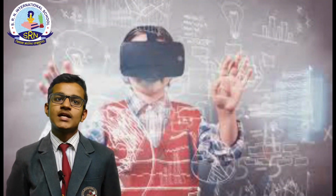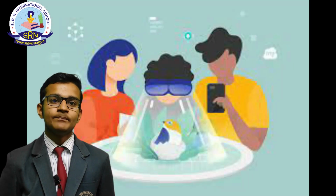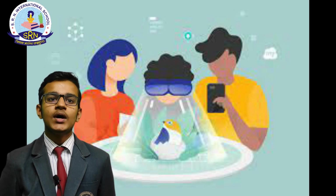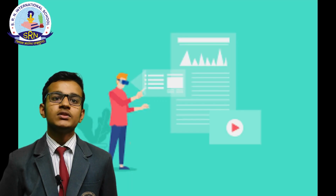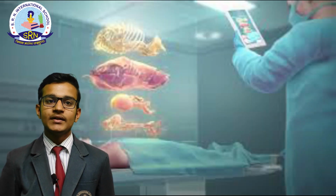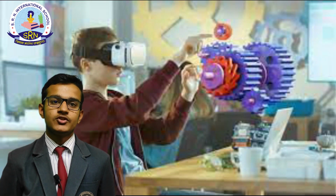So what are the pros and cons of AR? Pros of AR are that when used properly, AR can provide very useful and engaging information layered onto a real world scene. New tools have been created to help doctors during surgeries by allowing them to be constantly aware of patients' data during the procedure. It can also be used in education.